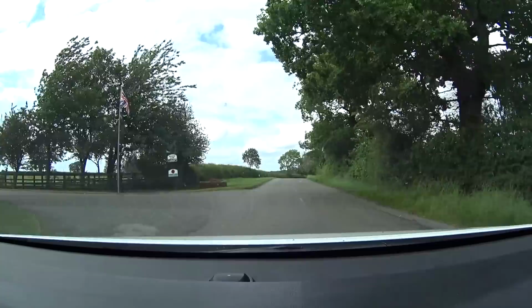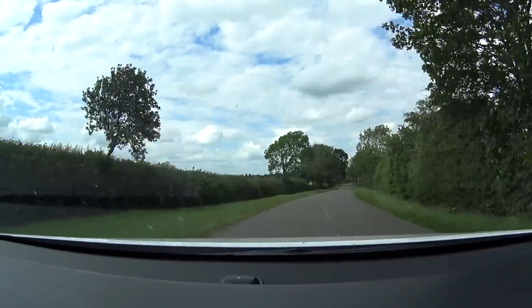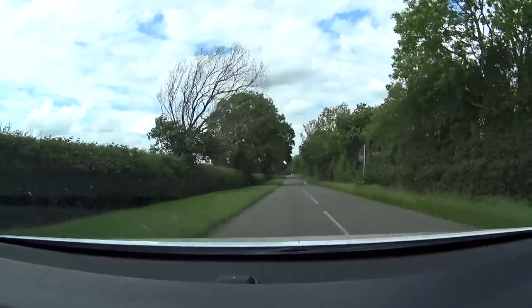But what I really love is it's got rev matching on the way down, automatically done for you, so you don't have to heel and toe. And you've got this quite subtle kind of cracks and pops coming out the exhaust when you're in N mode, or you've got the sports exhaust mode setting. But yeah, it's got a really nice feel to it.